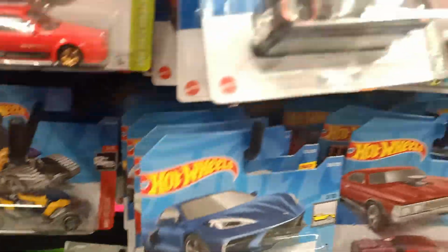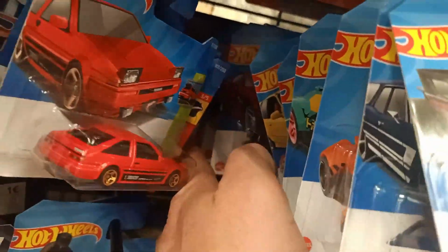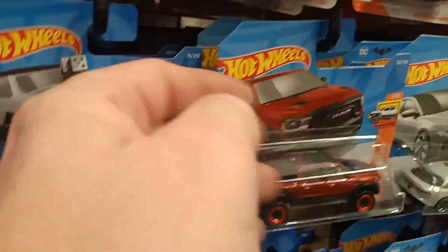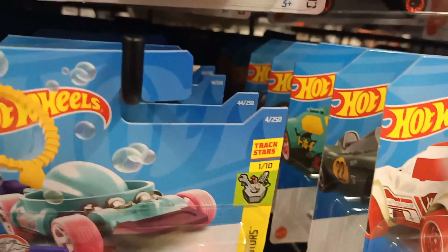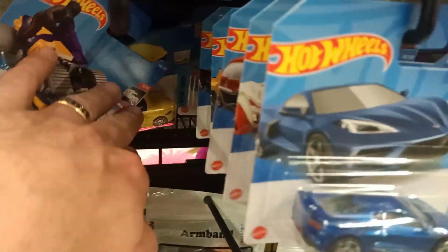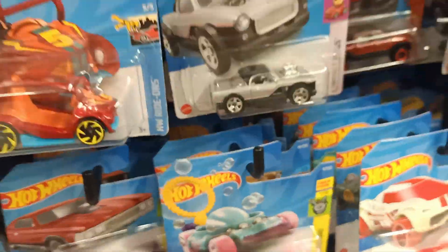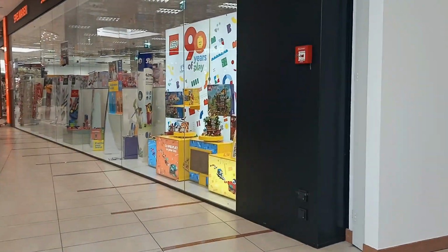We don't really see this kind of shop in Australia. I'd say this is pretty much like what we call the Reject Shop, but I think these Teddy shops are pretty impressive if you're a toy car collector. So I left empty-handed, and we'll try the next shop. Hopefully I'll find some gold. Let's see how we go.